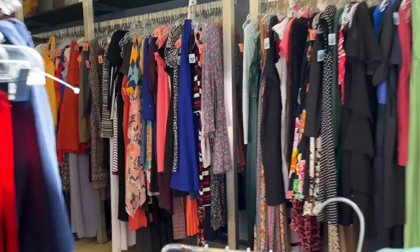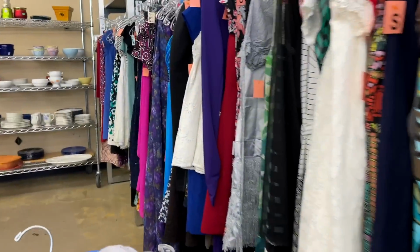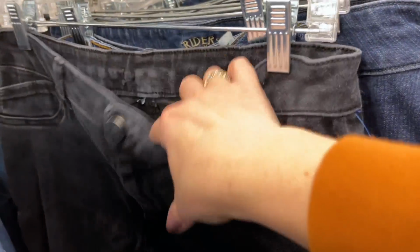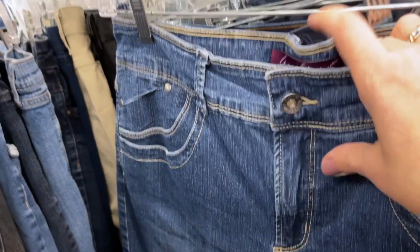We are jumping in here right away. This is the Goodwill in Worcester on Park Avenue. This is a location that I don't go to very frequently. Kind of jumped into the jeans. I recently updated my jeans inventory, more like I sorted it all out.